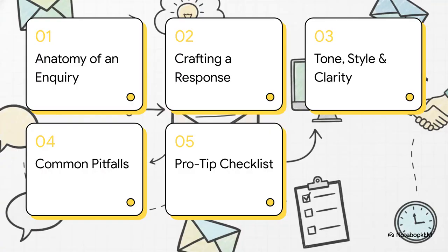All right, here's the game plan. First, we're going to dissect what a perfect inquiry actually looks like. Then, we'll flip it around and see how to write a killer response. After that, we'll get into the details of tone and style, point out some common mistakes to avoid, and then wrap it all up with a checklist you can literally start using today.